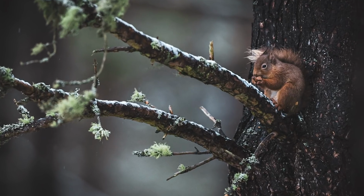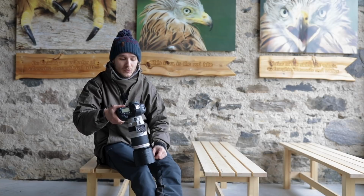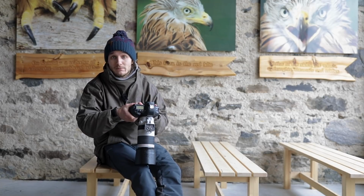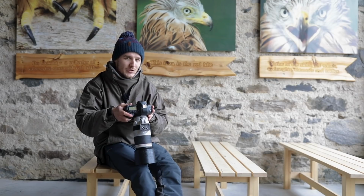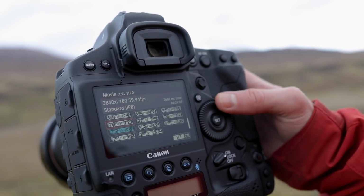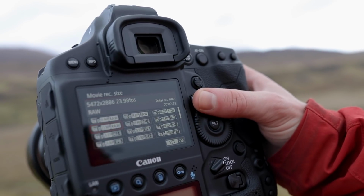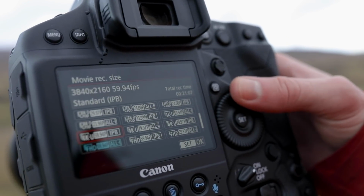Externally, there are very few changes visibly to the Mark III's body in comparison to the Mark II, but a couple of notable things. We actually have a touchscreen built into the back of the camera this time. Whether you think that's a gimmick or not, I find it quite useful, especially when trying to shoot a bit of video. Now, I'm not going to delve into detail about the various options when it comes to shooting movies on the 1DX, but it's safe to say there are enough choices to satisfy even the most discerning of YouTubers.